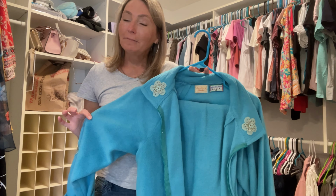Number 2, how do the clothes make you feel? Maybe there are things in your closet that you used to feel great in, and now you're like, heck no, I wouldn't wear that. Or you just feel like, I don't know, it's all right. In my opinion, I would say only keep things that you really feel good in and that you enjoy wearing.